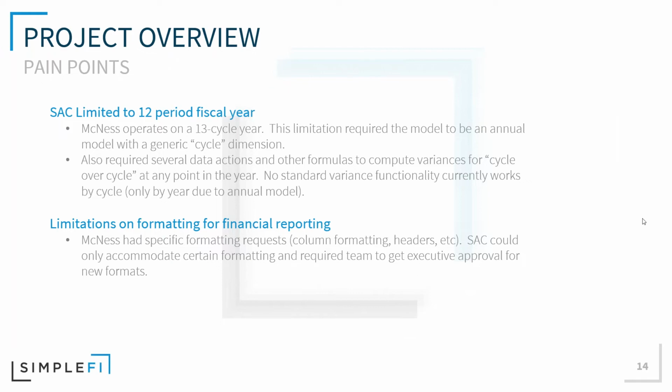So you heard Beth talking a little bit about data actions and some of those types of things that we are doing because of that 13 cycle activity versus them being generally available out of the box, because if you were a 12 period cycle, then some of those types of data actions would go away.